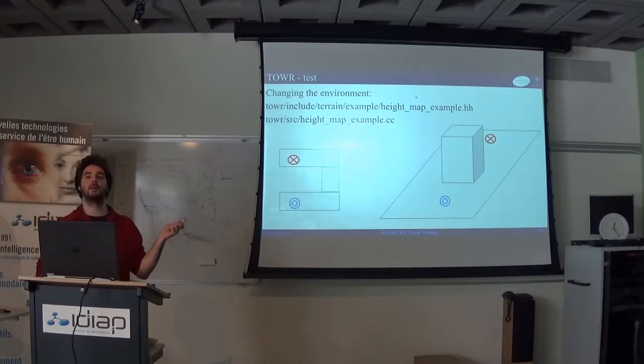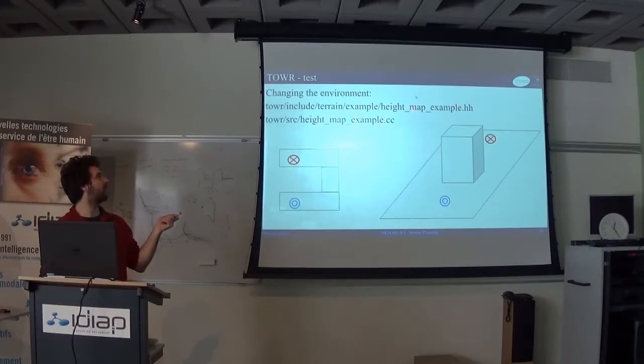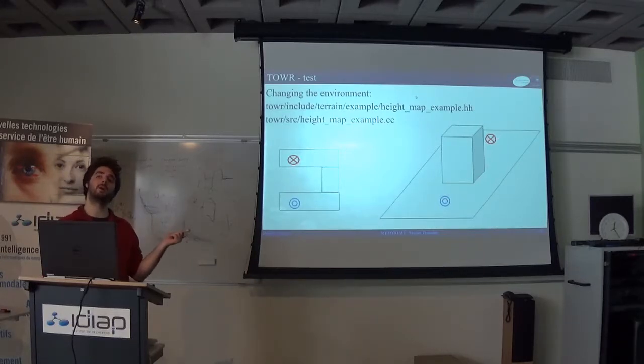Now you can also try a different map for the system. You have some files. The easiest is just to modify one existing example of terrain. And I would like you to try this kind of environment. This is the environment Steve showed that can be difficult for the optimization. So maybe, yeah, it's time, so we'll just finish.